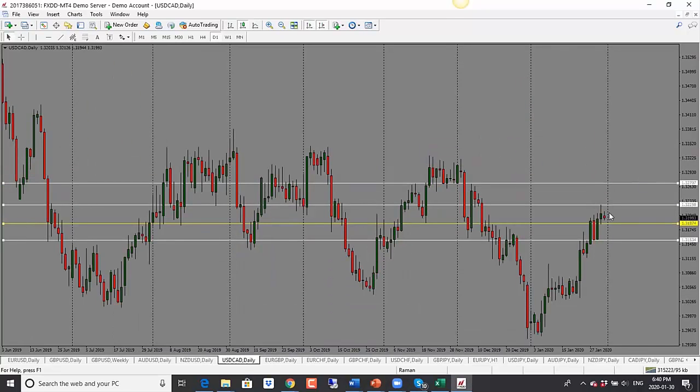Dollar CAD here, this one is kind of going sideways here. We did see price go into our first target here, but right now it doesn't seem to have a lot of momentum in either direction. What I will look for is a move into 1.3180 level. If it holds above, then this one could go back up. But if it drops through this level, then I will look for it to come into 1.3150. So right now, my bias is neutral for dollar CAD.